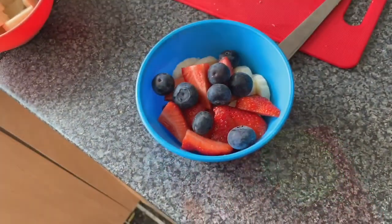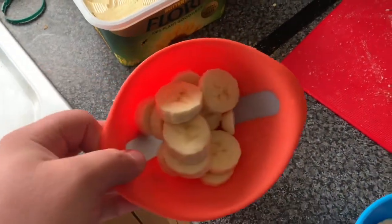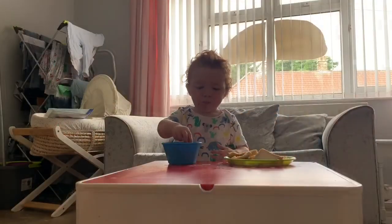Banana, strawberry, and blueberry. I'm also just making a second bowl with the leftover banana, and I'll just put a bit of strawberry and blueberry in that.